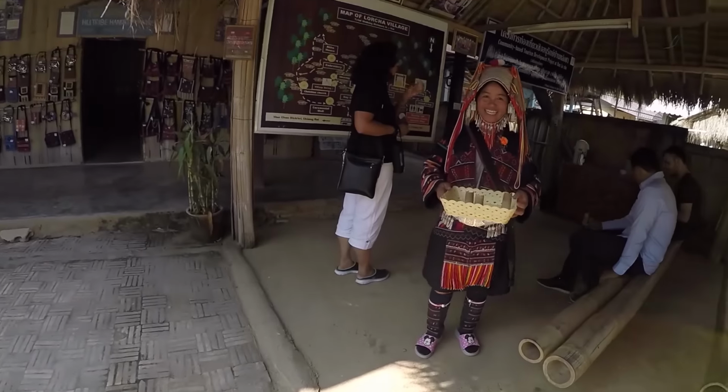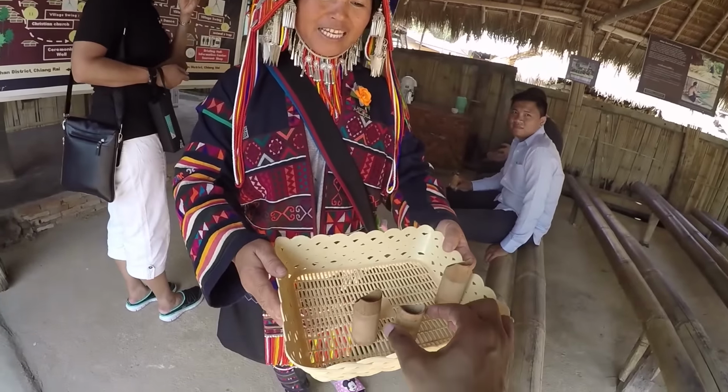That's local tea, but it has a very floral flavor, and also almost a roasted taste on the end of it. These would make good shot glasses, huh? This is the souvenir I want.